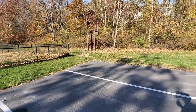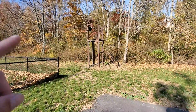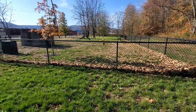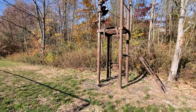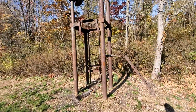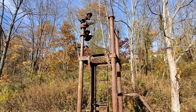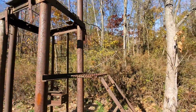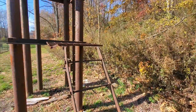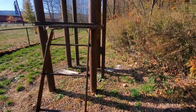Alright, so this is the other thing I was looking at. Again, it has piping coming out of it, so whatever was linked to that probably goes underground and comes up to this. What it exactly was, I'm not sure, but it's got some valves up there, so someone probably climbed up there to open and close the valves. Got some metal ladders on it.